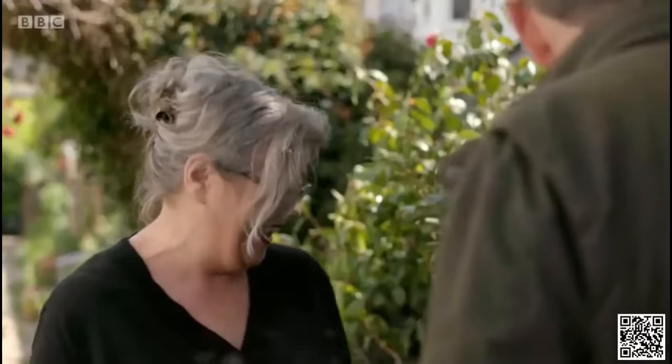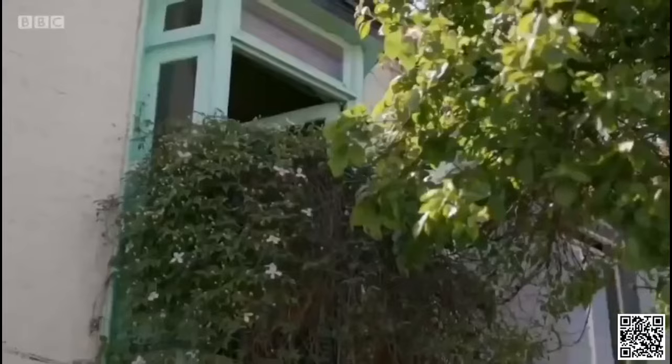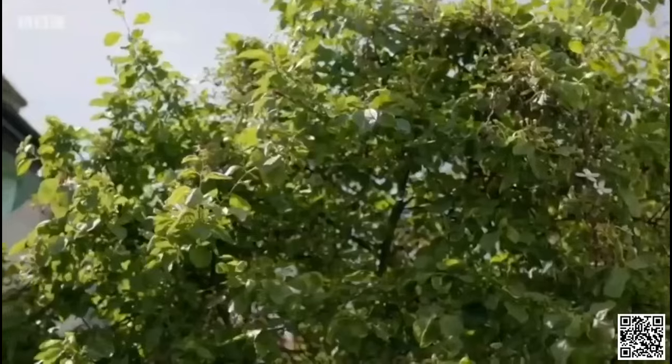Even in your little space, you've got clematis hidden behind the plum tree up there. It gives me the sense of a scene from Romeo and Juliet. Clematis montana, you wouldn't think of putting that in a small space. No. But actually, it is beautiful because it's gone all over the top of the plum tree.